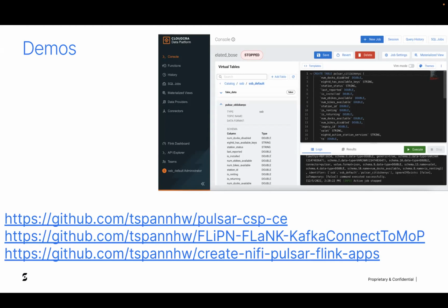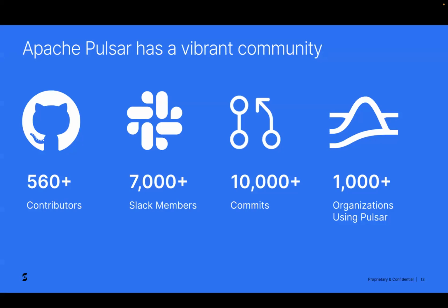You can also use Cloudera's Kafka Connect to connect to Pulsar via MQTT, and I did that when I was playing around. There's a lot of stuff that comes in that CSP, lots of fun stuff. And if you want to keep everything as simple and open source as possible, that bottom link is an example of using nothing but the open source projects, keeps it very simple, command line, boom, boom, boom, NiFi, Pulsar, Flink, and you're done in 15 minutes building apps.